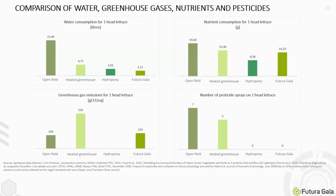On the CO2 side, the greenhouse gas emissions for 1 head of lettuce are on the left side of the slide. What you can see is that we have more impact than the local open field, but what we want to fight is not the local open field, but really the importation of lettuces and also the heated greenhouses. So we are better than this, but there is a lot of information missing on this part. Hydroponics are not very well documented for now, so we don't know where they stand. But for sure, we know that we have to be better than this, but our competitors are importation, for example, and heated greenhouses, and we are better than these solutions.